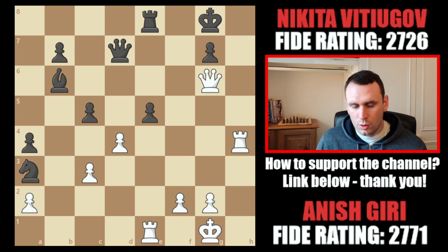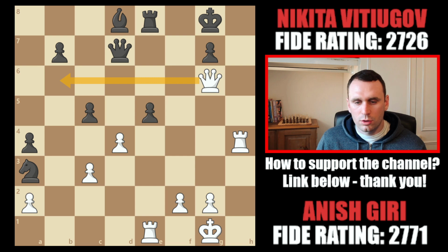So instead, after queen g6, we had bishop back to d8. That piece was attacked. The rook is hit, and now can you see the best move in the position that finished the game? Here black actually resigned.